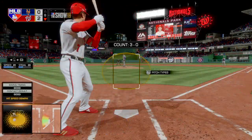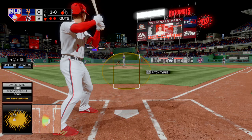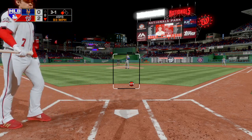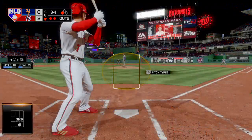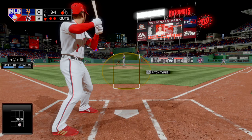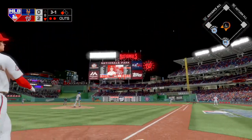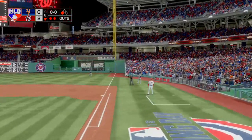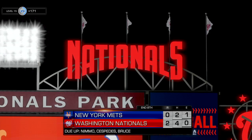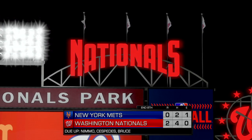Speedy Trea Turner digs in now. Runner in scoring position with 2 gone. 3-1 to the Nationals shortstop. The 3-1 pitch. Popped him up. And Adrian will put this one away without incident, and the inning is over. Only one in the inning for the Nationals. We've played 8 full. It's the Nationals 2 and the Mets nothing.